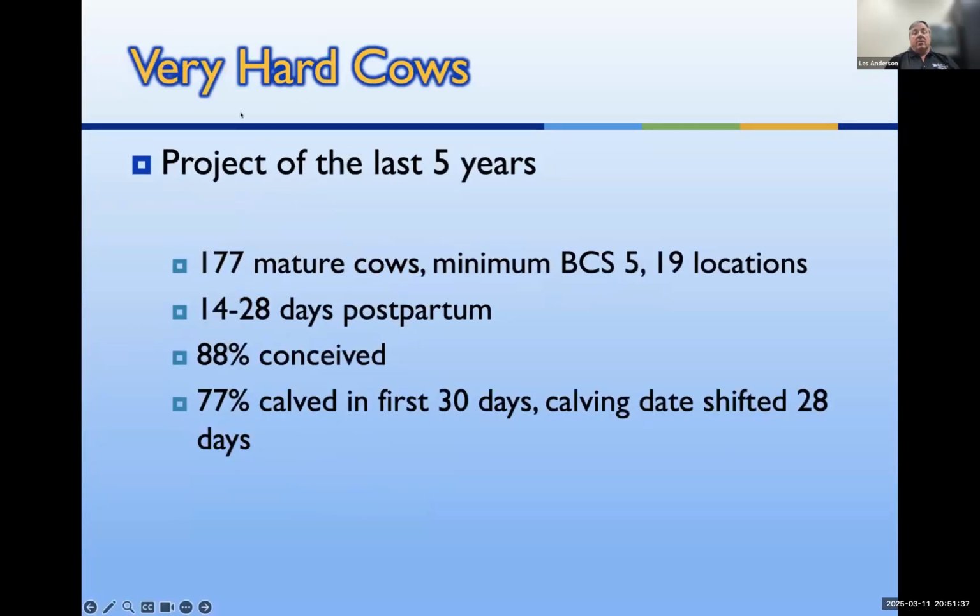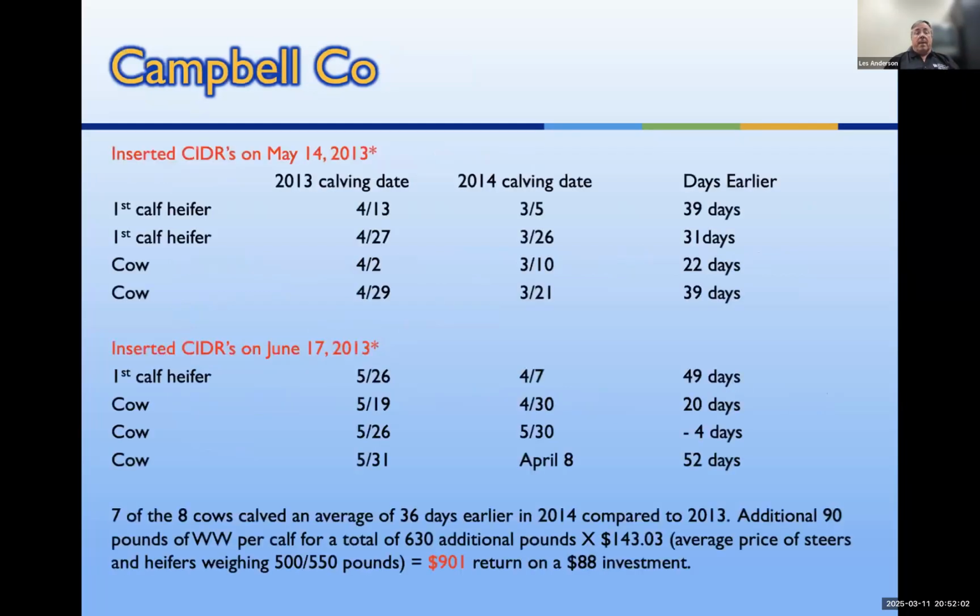These very hard cows are something we've concentrated on in the last 5 years. Got data on 177 mature cows from 19 locations. Put that CIDR in between 2 and 4 weeks after calving. We got almost 90% of them to calve, and they calved in the first 30 days instead of in the very late or the very hard group. This gives you an example of that.